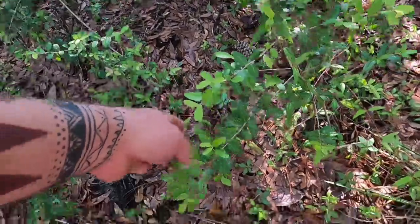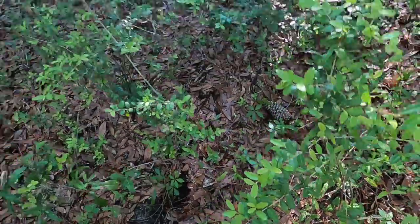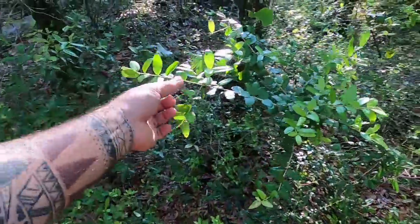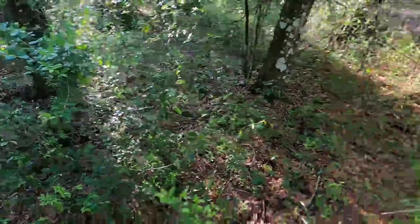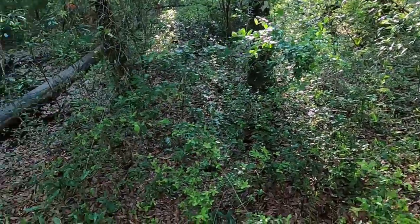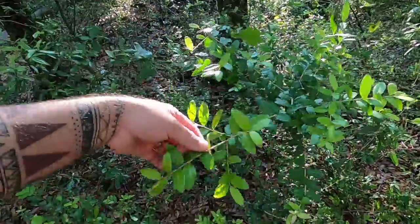No, that's not the sparkleberry. It looks kind of similar, but this is totally different. So this is Yaupon holly, and there's quite a bit of it here. And that has natural caffeine in it. It's the only thing in America that's got, I guess, natural caffeine. Oh yeah, we're gonna make tea out of it.